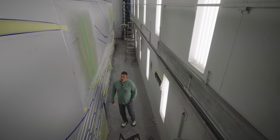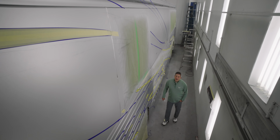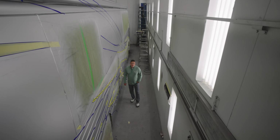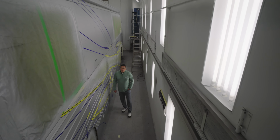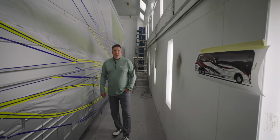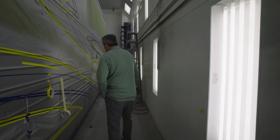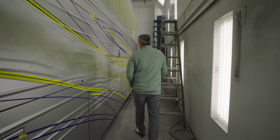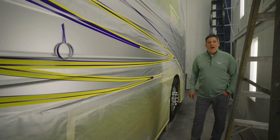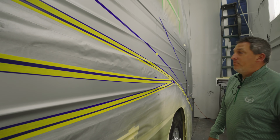Not just at Marathon, but there are talented people at the other converters. And, you know, not bus converters, but RV converters that are doing amazing paint jobs. And it truly takes time, skill, and talent to do it. And I've seen it firsthand, and this is a good example of it, taking a rendition on a drawing or on a printout from a computer and literally lining out where every line should go.